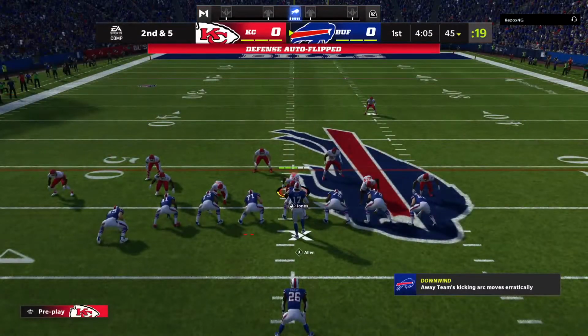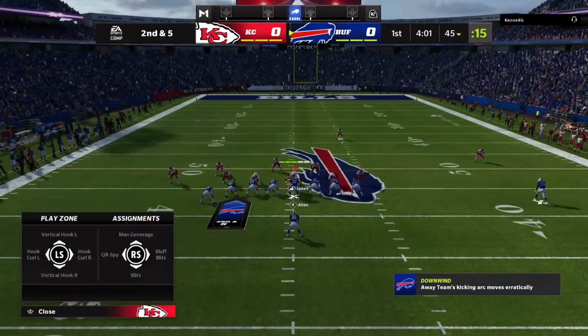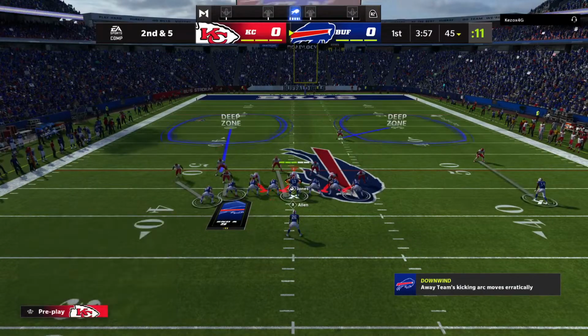2nd and 5. Right there. 56. All day, just like that. Mike 56. Get in the way.